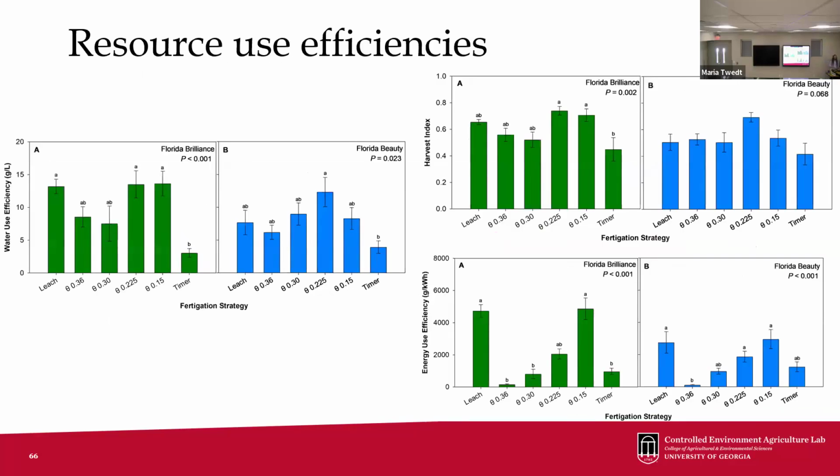Looking at the resource use efficiencies as well. On the left, we have water use efficiency, on the top right, we have harvest index, and on the bottom right, we have energy use efficiency. We see similar trends to yield, and we see good performance from the 0.225 treatment for both water use efficiency and harvest index, which is almost like biomass use efficiency. The only caveat is that it had lower energy use efficiency, especially for the Florida Brilliance cultivar.